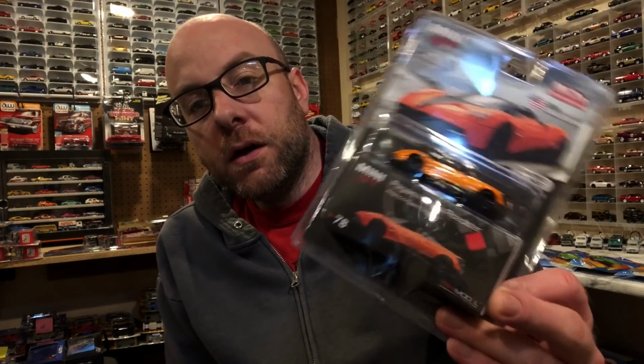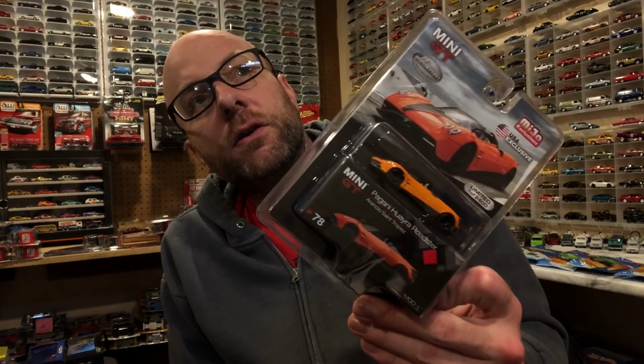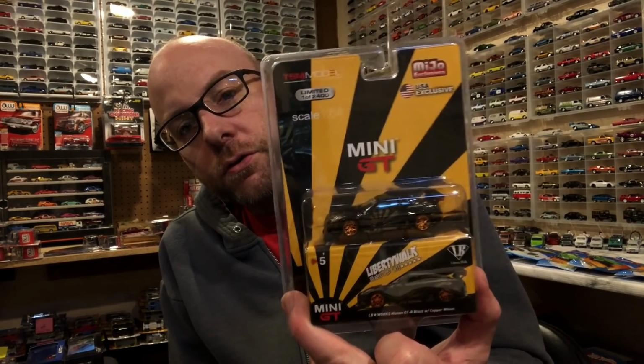We're going to actually look at a couple of the items that I picked up in that haul. We're going to open them up. Two Mini GTs. One is this Pagani Huayra Roadster, which I've got in two other colors. I think the only one I might be missing after having this orange one is the red one with the gold rims. I got a blue one with gold rims and a white one. But anyway, we'll take a look at this. And then I got this Liberty Walk Nissan GTR, black with copper wheels. I thought the copper wheels looked pretty cool, so I snagged one of those. So we'll open up both of those and take a look at them.